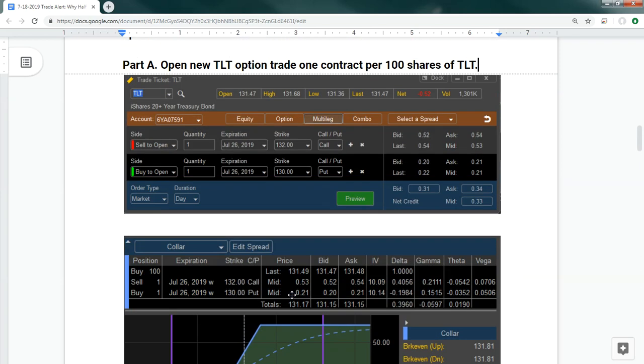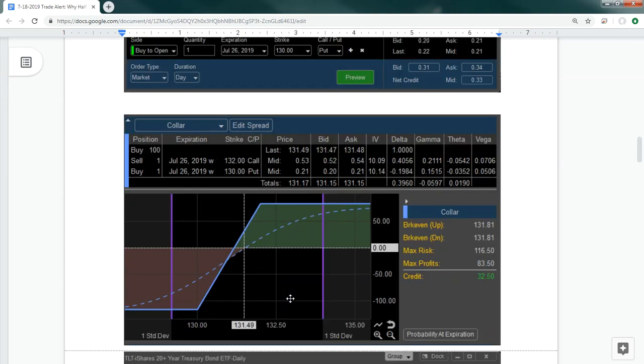Next trade is to sell to open the July 26, 2019 132 call, and then to buy to open the July 26, 2019 130 put. So this is called a collar. Let's look at the risk profile. Our maximum risk per 100 shares of the SPY is $116.50. Our maximum profit is $83.50, and we're walking away with a $32 credit per contract written.